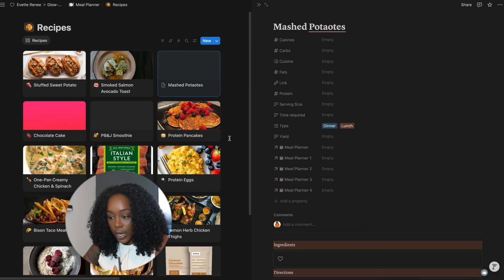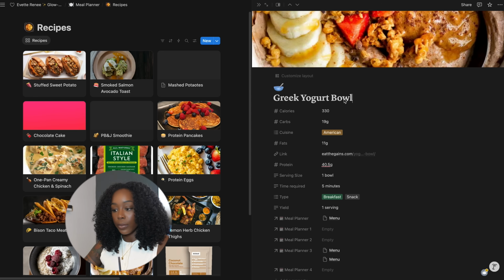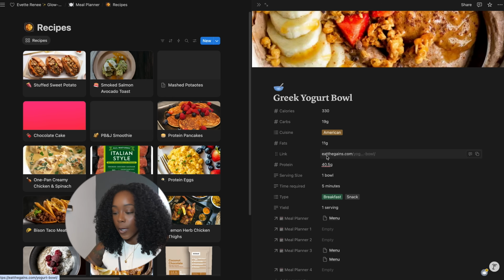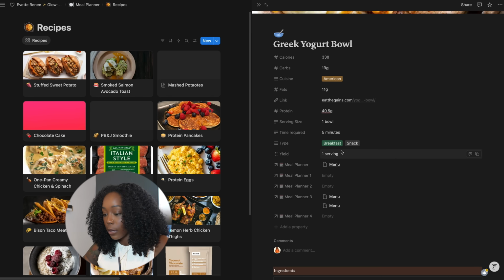And just to kind of show you guys what that looks like at a glance, one that's filled in. So Greek yogurt: calories, carbs, it's American, fat. This is the recipe that I like to use, so I have the link to it in case I need to go. Protein, serving size, like the whole thing. So I have it listed as a breakfast option, and I also eat it as a snack. I'm having it as a snack this week, but it is something that I have for breakfast sometimes.